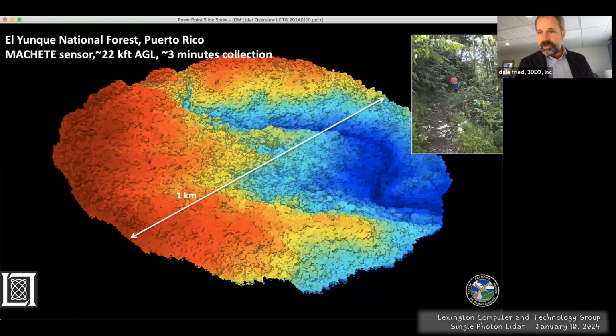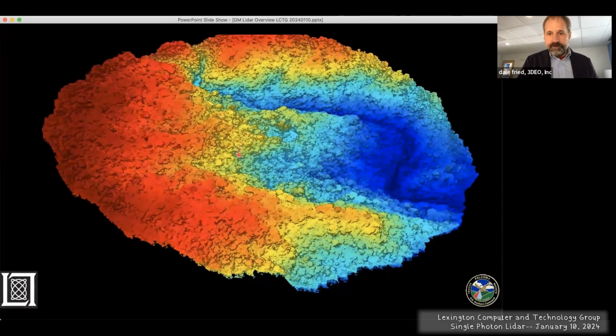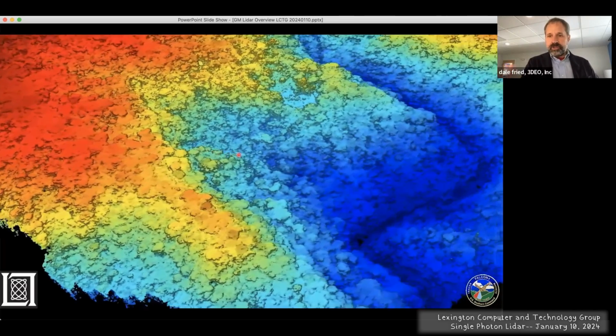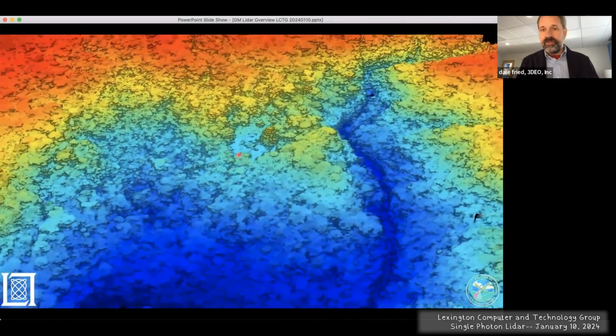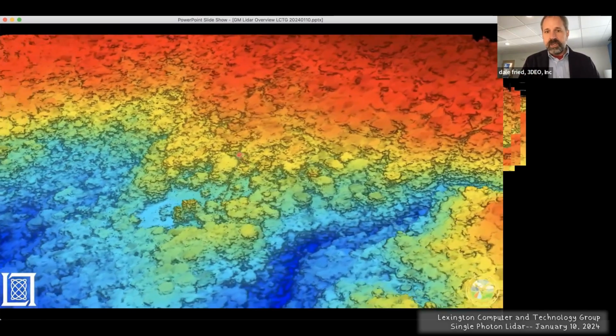And this is a picture of me actually walking down one of the trails in this area. This is in Puerto Rico. So I will play this movie now and show you how this all works. So you can see there's terrain. Clearly there's a river bottom down there. That's the blue, that's the low elevation. It's a very rugged scene and it's very highly foliated, a lot of trees, very dense canopy.